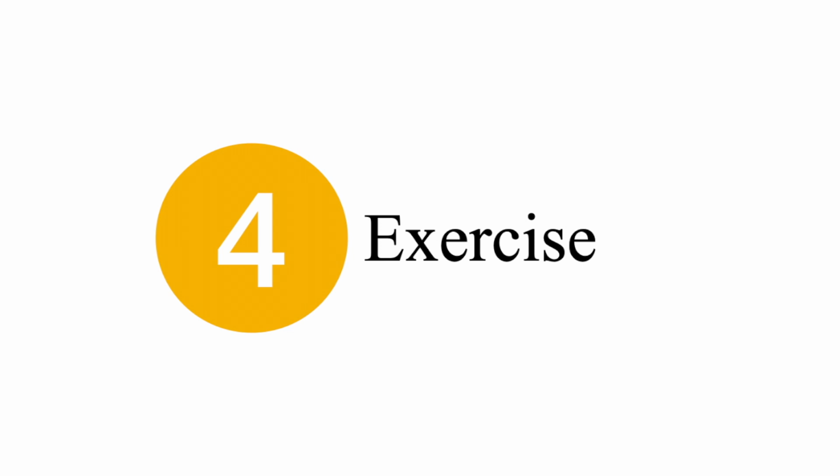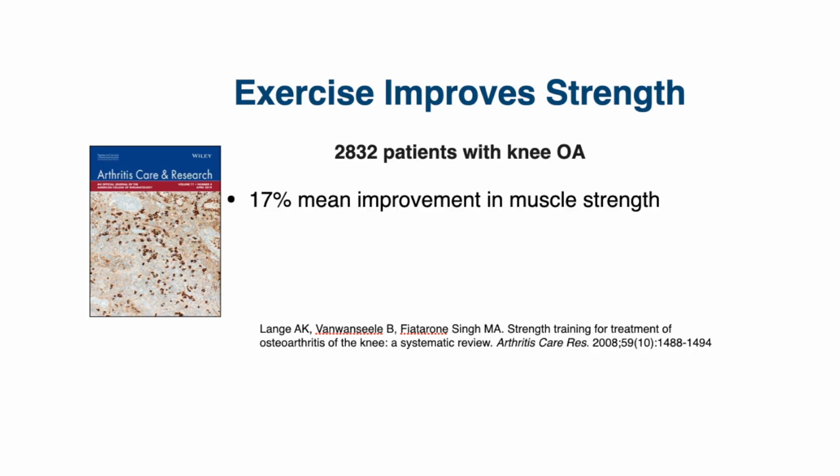Does exercise help improve this problem? Can exercise improve proprioception? Can it improve muscle strength? And is it able to improve muscle activation? And the short answer is yes. So let's review one of the studies that have looked at this.